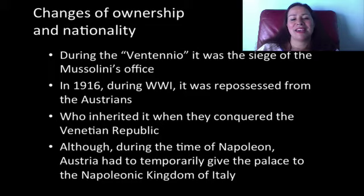Although during Napoleonic times, Austria had to temporarily give the palace to the Napoleonic Kingdom of Italy, but then got it back.